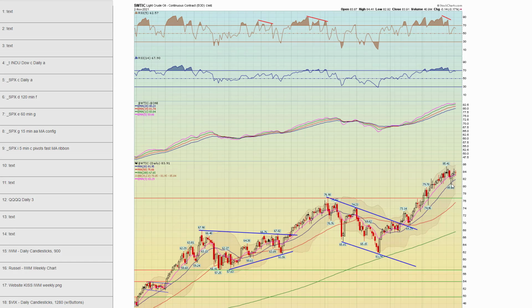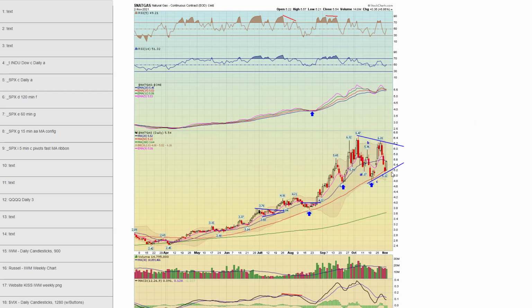Held that 20-day, which I discussed on the weekend. Hasn't taken out the high yet, but clearly in a nice uptrend. I'm not going to show the weekly or monthly chart here tonight. Next. Chapter 27, natural gas.